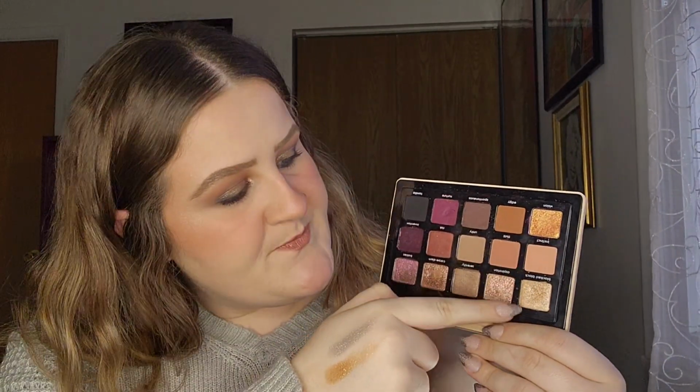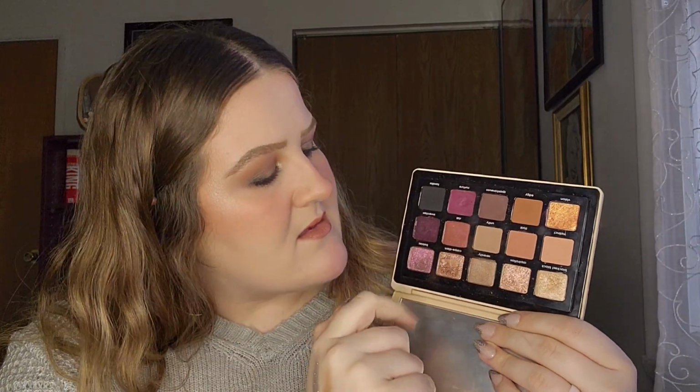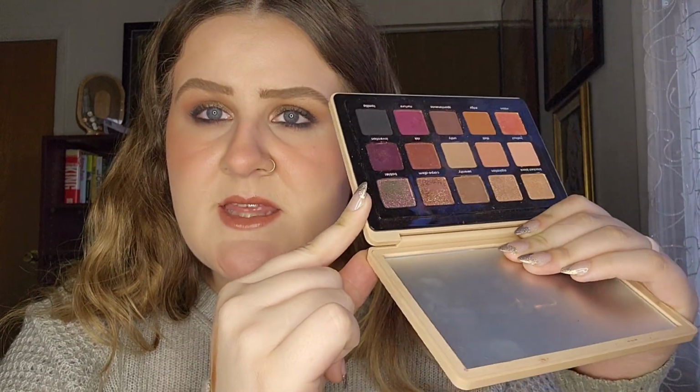You also get formulation variety in here too. So in this palette, you get this kind of wet shimmery shade. You get a traditional suede metallic. You get these more wet textured shades. And then you also get this really cool duochrome, multi-chrome. And then that shift there, you can kind of see that green. So you get to experience a little bit of fun color with it too.